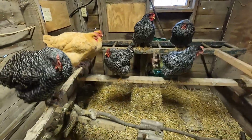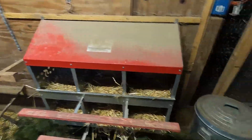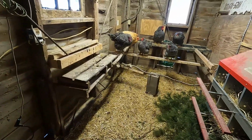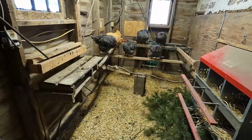And again, we do have some clear plastic over their window in here so that no snow is blowing in. And you can see they look pretty good in here. I don't really see any snow drifted into this coop. A little tiny bit by their door and by this door. But they're doing pretty good. They've got heated water, and I'm going to get them some food and scratch, and they'll be ready for the morning. They're just going to stay in here because it's pretty nasty outside.